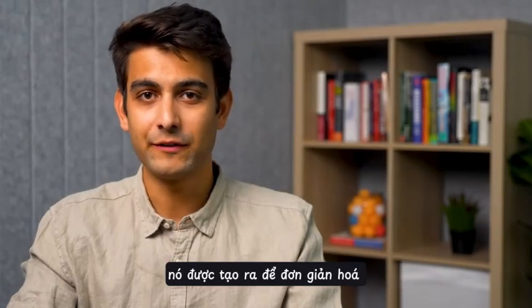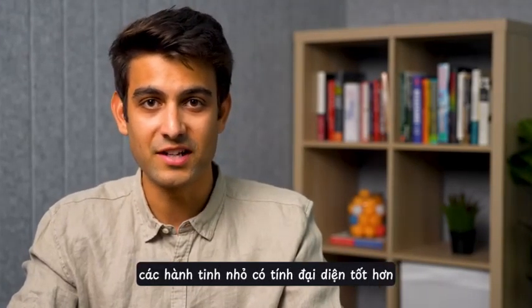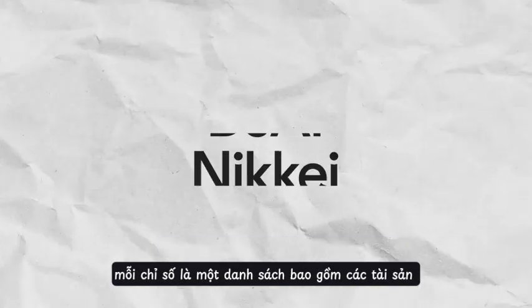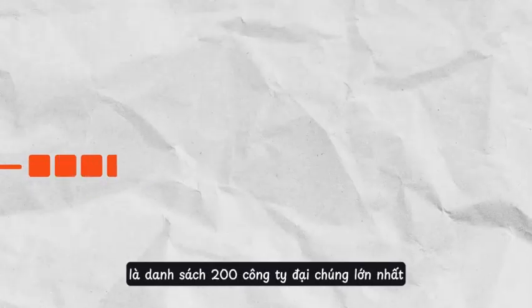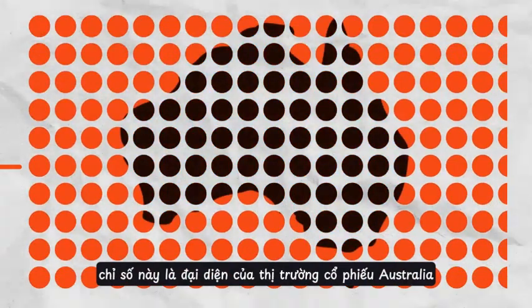They're designed to simplify the huge investment universe into a simpler and smaller representative universe. Each index is basically a list of assets. For example, the ASX 200 is a list of 200 of the largest public companies in Australia. This list is representative of the Australian share market.